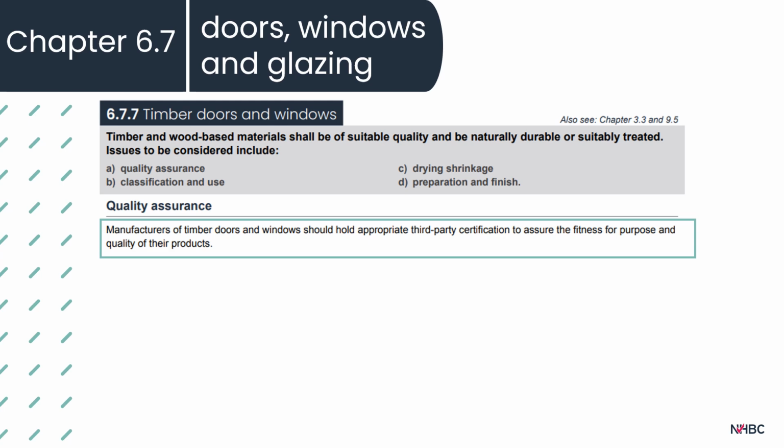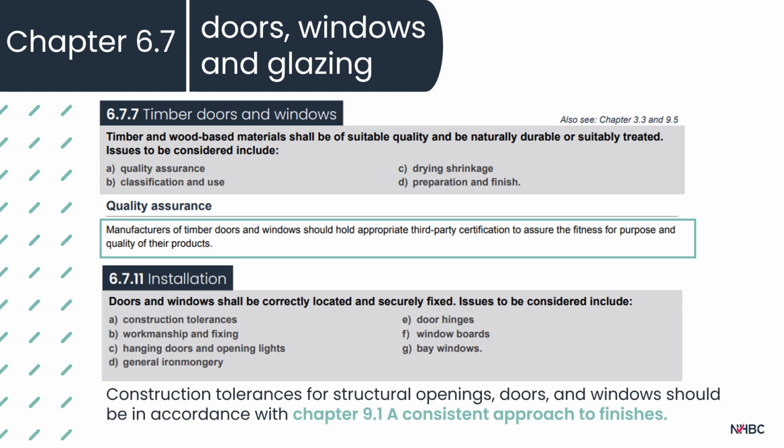Minor changes to other sections, for example, reference to third-party accreditation for timber doors and windows, moisture content to timber doors and windows, and guidance on tolerances and fixings has been made.